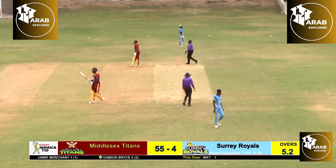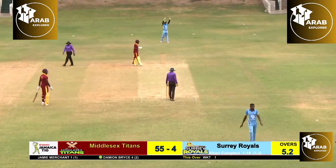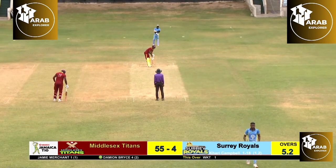Bryce is on 4. He has faced just 2 deliveries. Score stands at 55 for 4. They were sent into bat this afternoon.